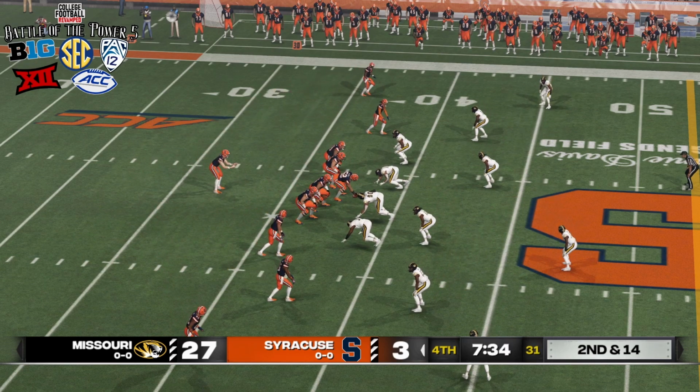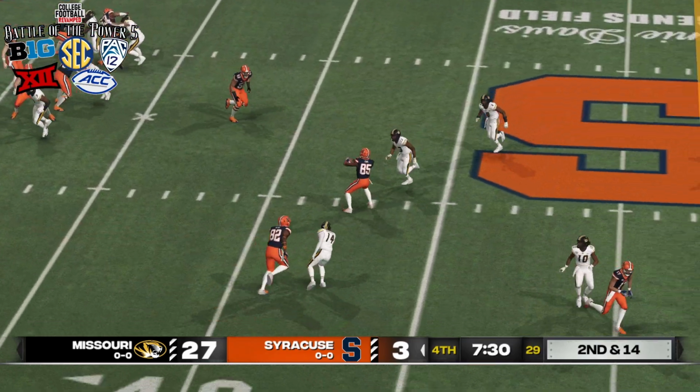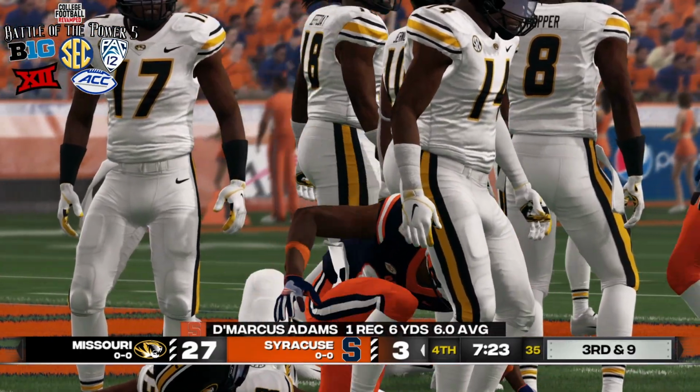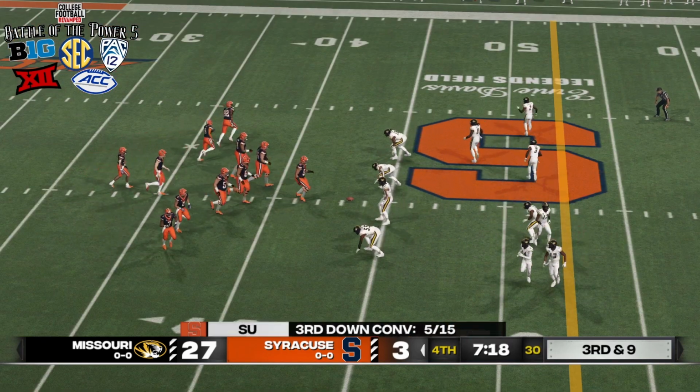In the shotgun and 5 wideouts. And they make the stop at the 43. They just took what the defense gave them on that play. Yeah, you're right. That was a good job of getting that pass completed for positive yardage. Third down, and they need to get it inside the 48.